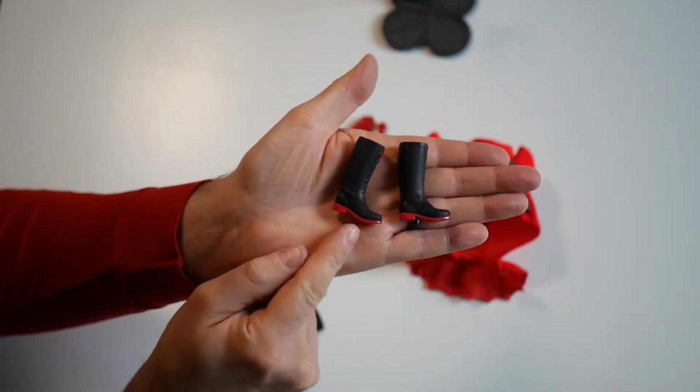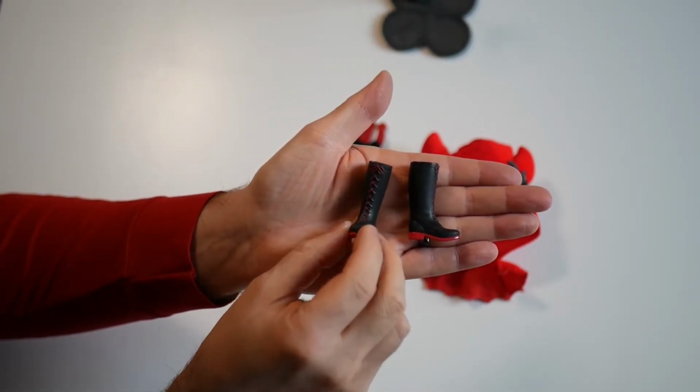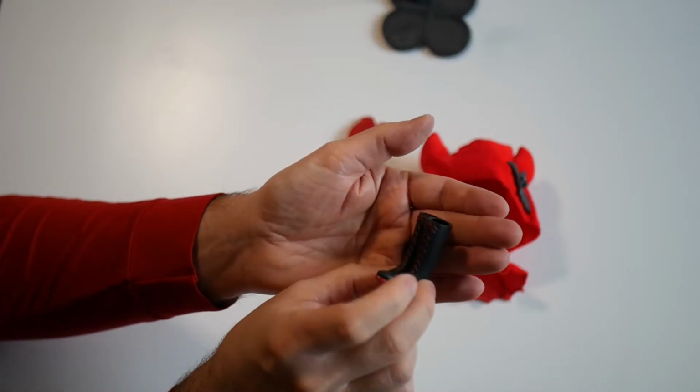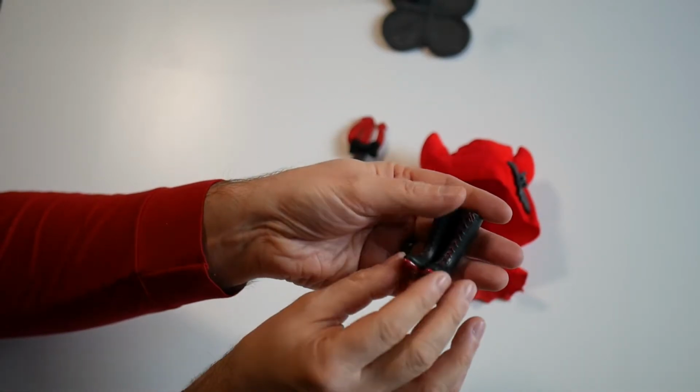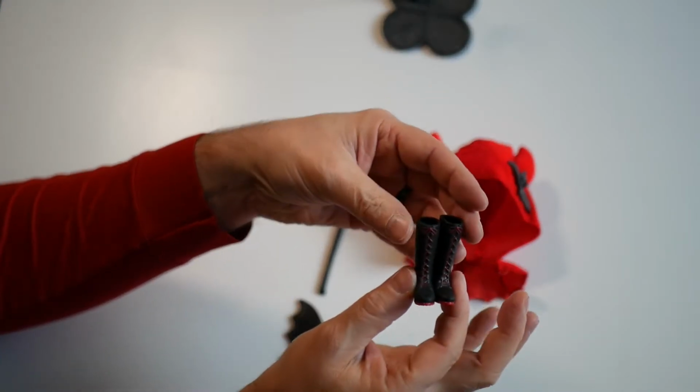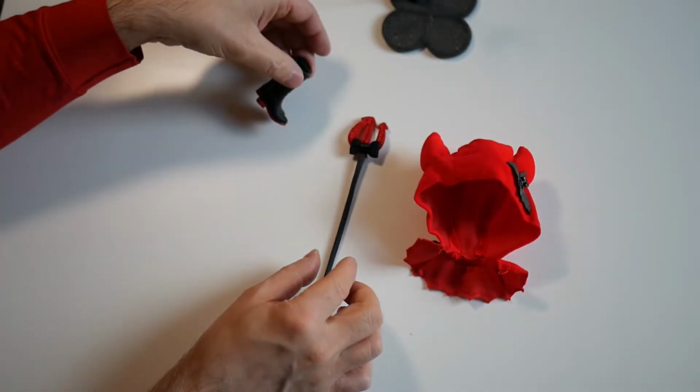There we go. So they have a red heel on them, and they have a red detail down where the laces would be, which is really nice. It's not just a standard plain pair where the whole thing is black. They've actually put some nice details on there.